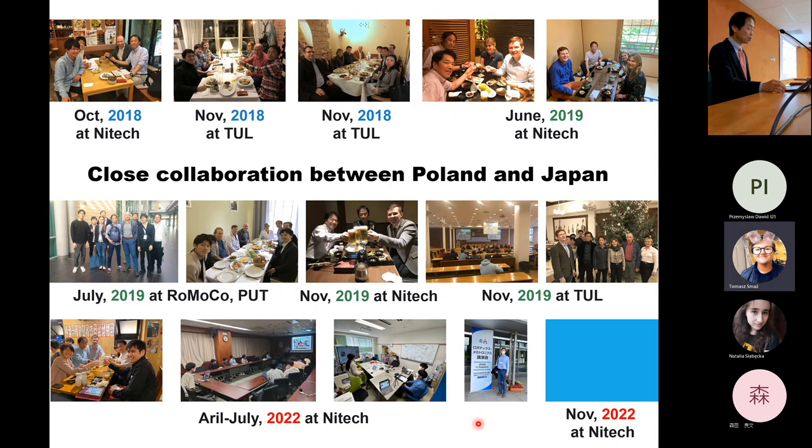And these photos show close collaboration between Poland and Japan. I visited Poland 1 or 2 times per year before the pandemic. Professor Granosik came to Japan in 2018. Dr. Igor came to Japan twice in 2019. Dr. Igor joined my laboratory as a researcher for 2 months this year. And Dariusz Janiszewski, who is a researcher at Poznan University of Technology, joined my laboratory for 2 weeks. And we have a good and close collaboration. I appreciate my Polish friends.